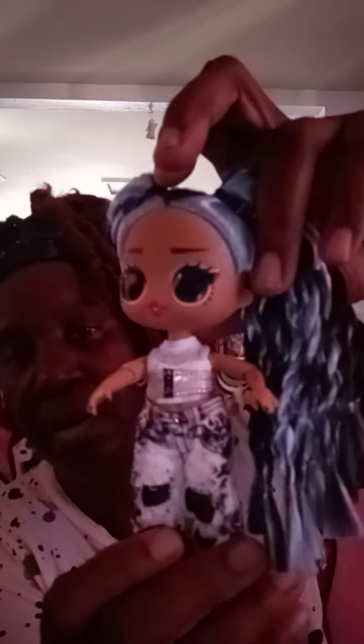Oh my gosh, she's so cute. Three ponytails. She has a ponytail in the back. Look at this color. And it's so soft. No gel. Look at her little jeans. Oh, she's so freaking cute. She's just too cute. Look at the chain. Look, y'all, that chain. This is a real chain. Real chain on her. Oh my God.